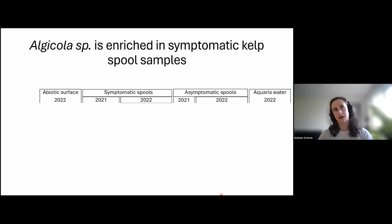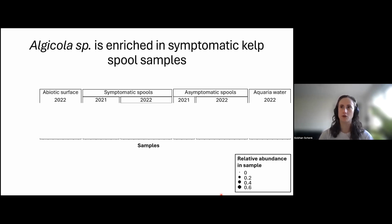What I did is that I ran an indicator species analysis, and this lets us know if specific ASVs are associated with specific samples. So in my case, I'm interested in the ones that are associated with the symptomatic, the pink spools. And I'll show you a plot with each sample on the x-axis, and then the size of the points is the relative abundance of the particular ASV in the sample, and the ASVs will be on the y-axis.